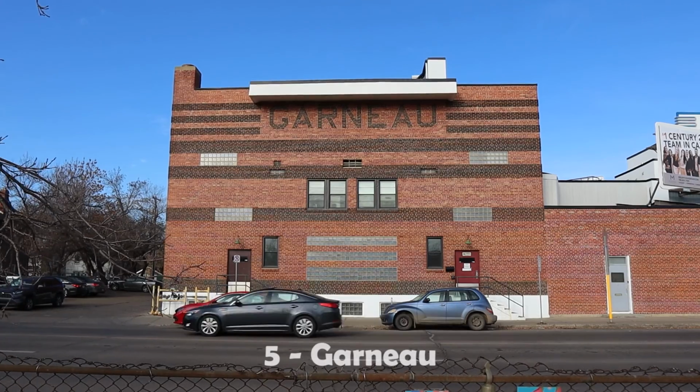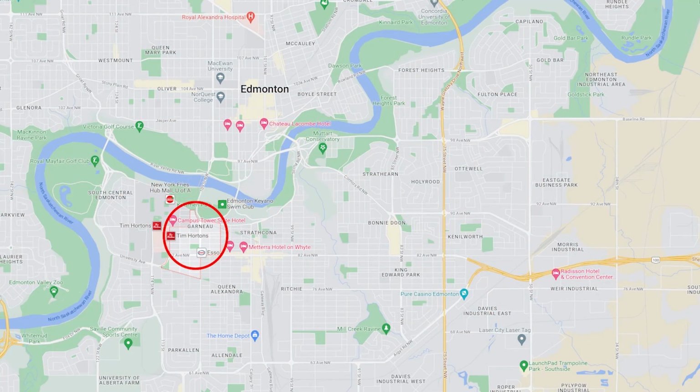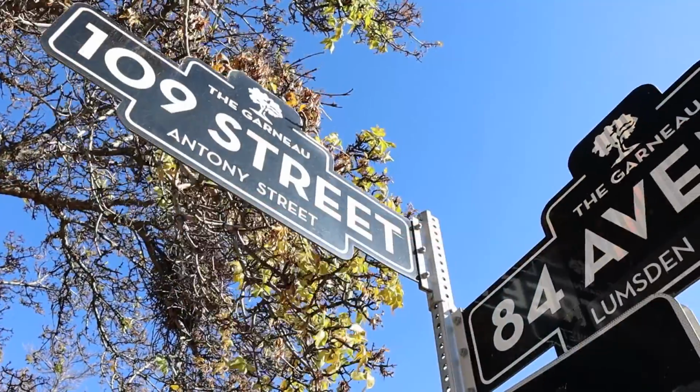And at number 5 to close out this list is the neighborhood of Garneau. This is located directly west of the popular neighborhood of Strathcona, and it is sort of considered a continuation of the general Strathcona area, but it is a distinct neighborhood with its own vibe.